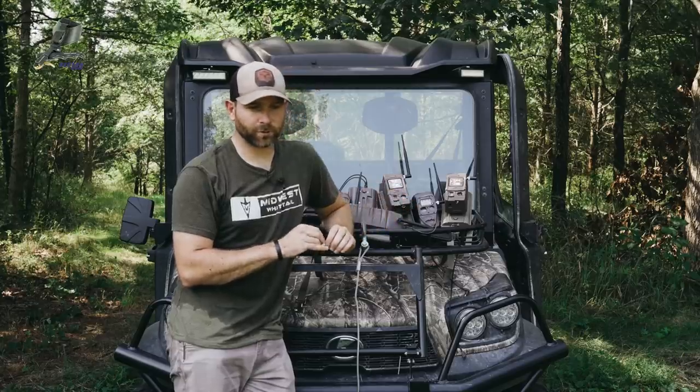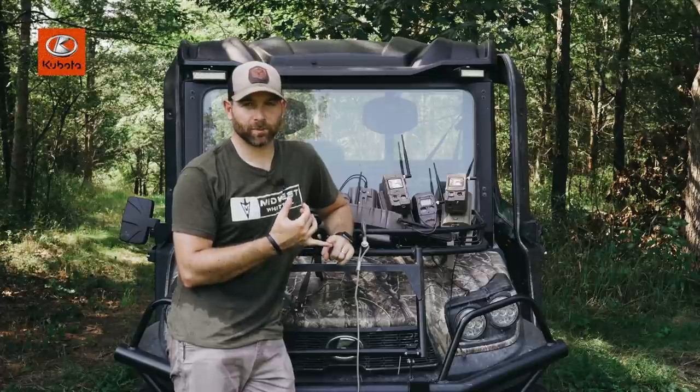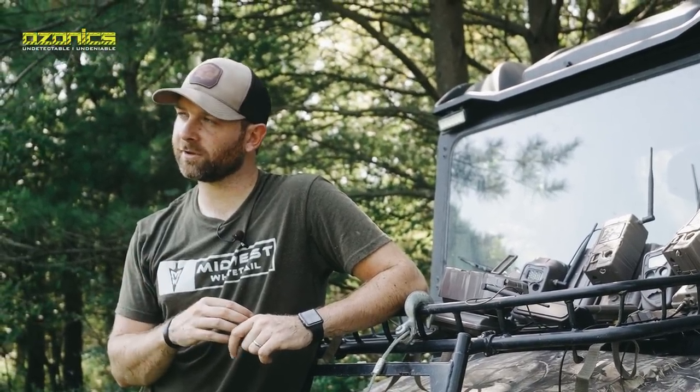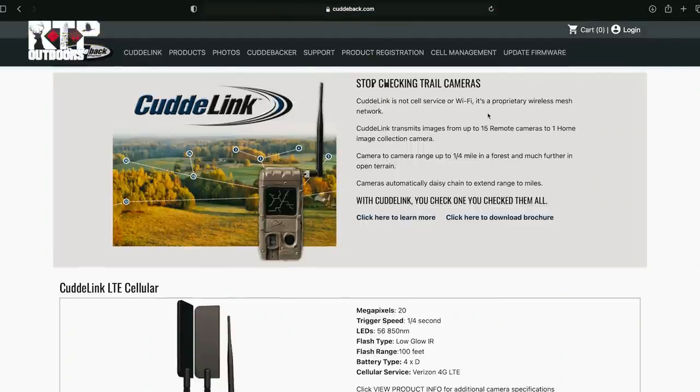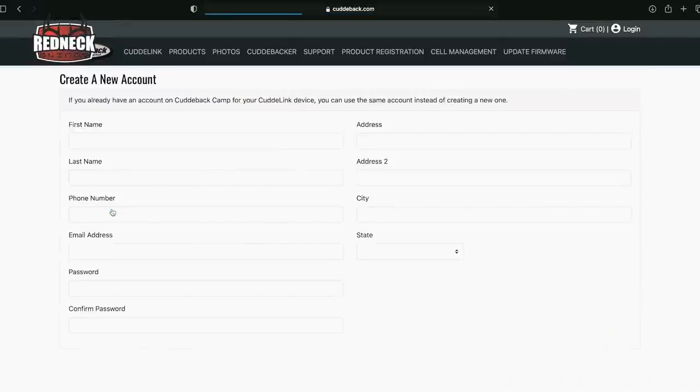First and foremost, before you even get to the field, there's a couple things you'll want to do. One, if you're using a cell camera, you want to set up your account on Cuddyback's website. That way you can enter your cell camera details and get it registered, get an account registered. And then second of all, you'll want to make sure you have the latest firmware downloaded.